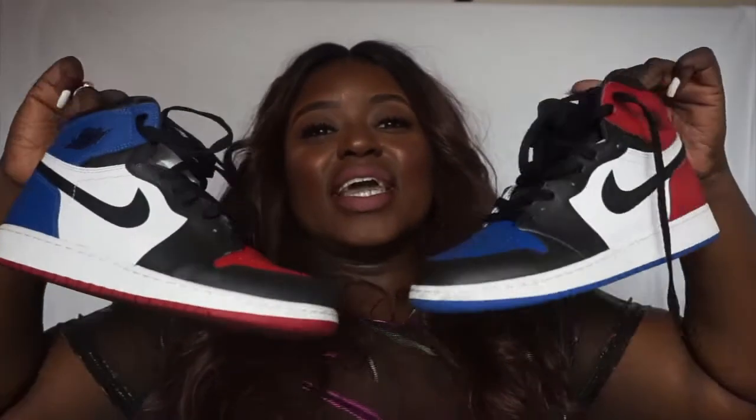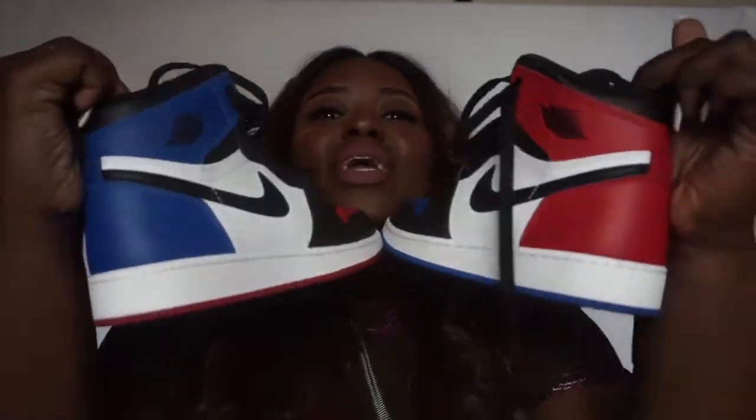Now these, I entered the raffle and baby, I was praying so hard to win, and I did. The top threes. These are so freaking sick. I love them, G. Look at that. You cannot go wrong with these. If I see somebody with these and their outfit is trash, it's hard to have on a trash outfit with these. Do you see all of the colors? Whoa. Do you see the multitude of possibilities you can do with this shoe?